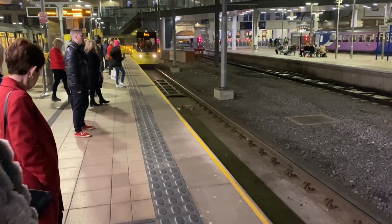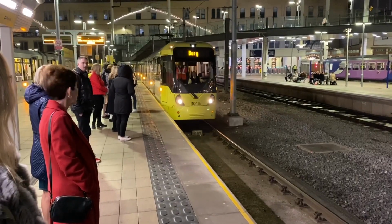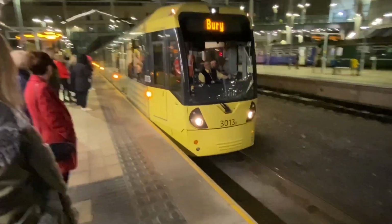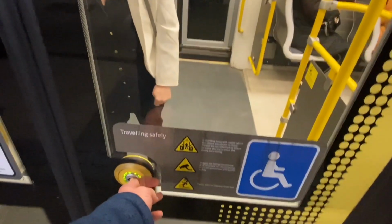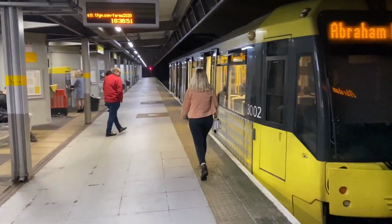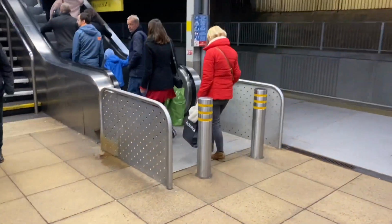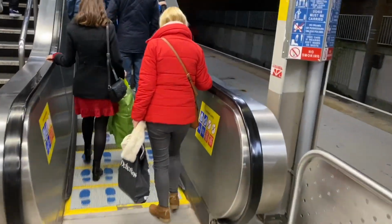Right, made it to Manchester Victoria. Now this is the tram service to Bury, where we can then walk across to the East Lancashire Railway. So let's get on this tram and go right through to Bury Interchange. This is a service to Bury. The next stop will be Henshaws. Right, it's going back to Abraham Moss now. This is Bury Interchange. The bus station is upstairs, so we'll go up here now and head over to Bolton Street Station for the East Lancs.